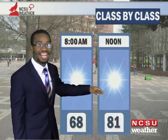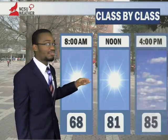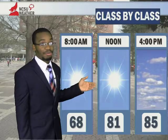And look at the temperature, already at 68 degrees, racing off to 80 by noon. Clouds finally start to build in late in the day, with 85 degrees expected by the end of the day. However, the peak temperature could actually reach 86.